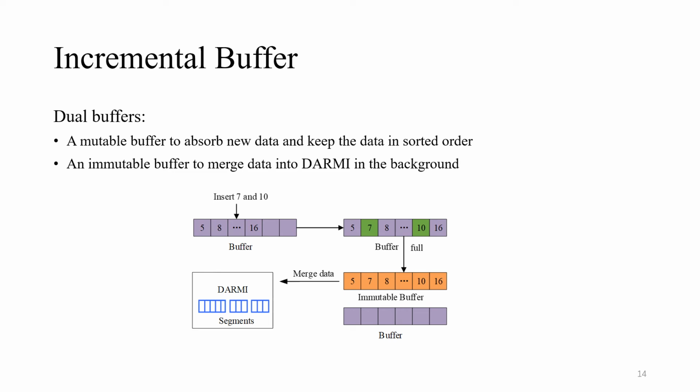For the incremental buffer, Awali adopts dual buffers with the same size to handle incremental data. One is for receiving new data and keeping the data in certain order, called the mutable buffer. The other is used to merge data into dummy in the background, called the immutable buffer. When the volume of incremental data reaches a threshold, the mutable buffer is turned into an immutable buffer, and the background thread is awakened to perform the data merge operation in batches. At the same time, a new buffer is created to handle subsequent writes, and after the merge operation is finished, the immutable buffer will be freed.